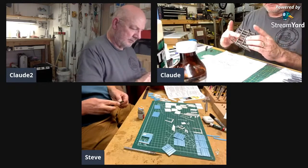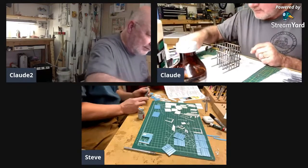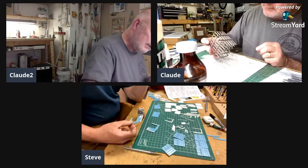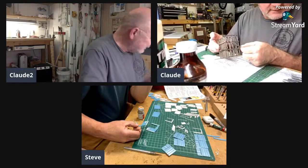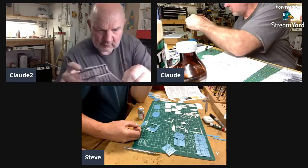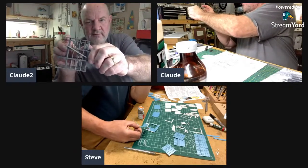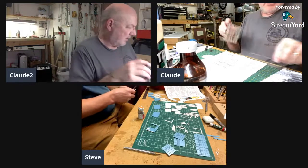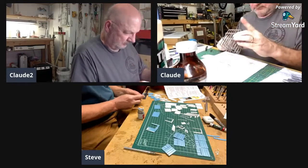Okay, now, you know what I did, Steve? When I put the floor in this thing, I put the floorboards up here like this. I don't know if you can see that. Let me show it over here. I did the floor like that, and it's supposed to be down here. Uh-oh. And of course, I had all the planking inside and everything, so I had to tear all that out. Jeez.